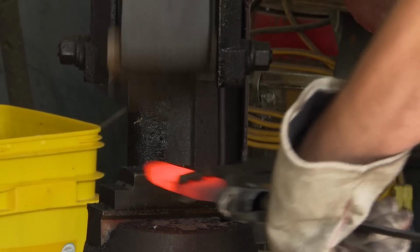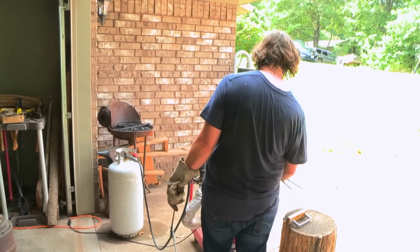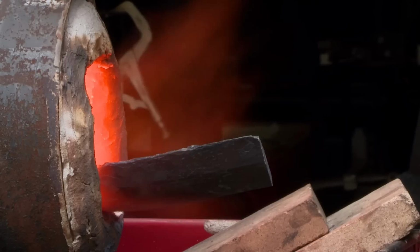Time's really crunched. I'm just really behind the eight ball, getting the lugs on the spear shaft. Oh man.